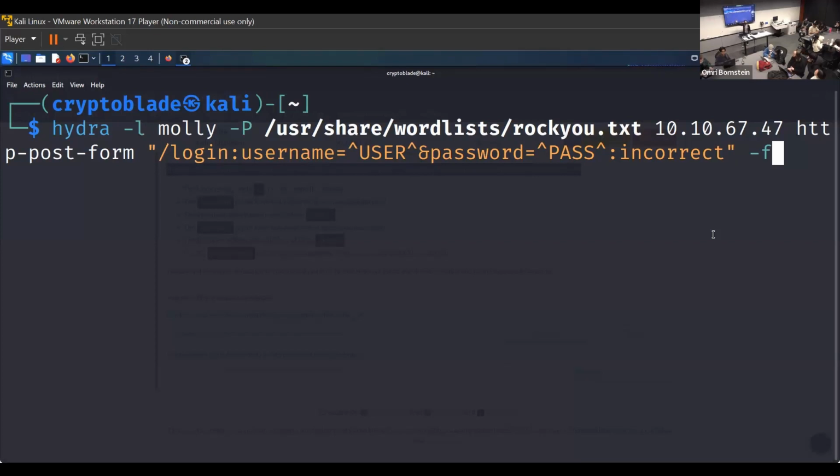The -L denotes the username. So the username that we're targeting is Molly. The -P after that is telling us that we're going to be using the passwords from this file. Again, if you have got your own Kali distro, your path might look a little bit different, but this is the default one. Then we're going to say our target IP is whatever the one HackTheBox gave you, 10.10.something. That's what it should look like.